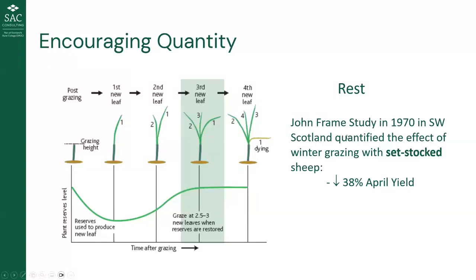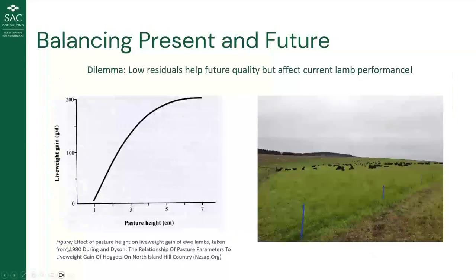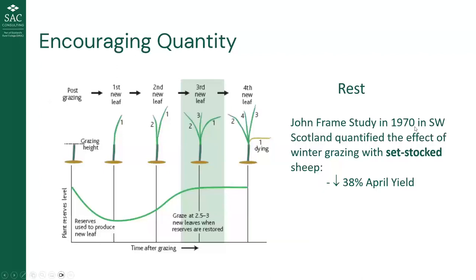And that winter rest, if nothing else, I just wanted to emphasize the point of winter rest, because that has been quite well proven. Back in 1970, so decades ago, a John Frame study showed in southwest Scotland that set stocking sheep from October to March time had a quantifiable effect on April yields. They found that set stocking sheep, even just from October to December, reduced April yield, but reduced yield more so from January through to March time. So that winter rest absolutely influences spring grass growth.